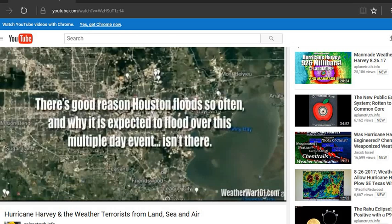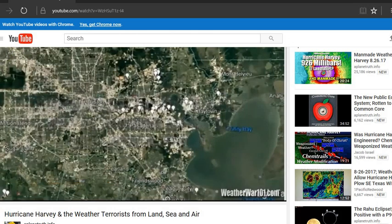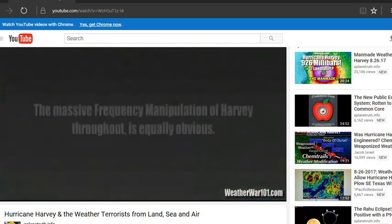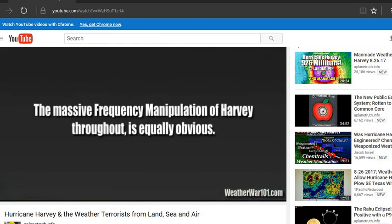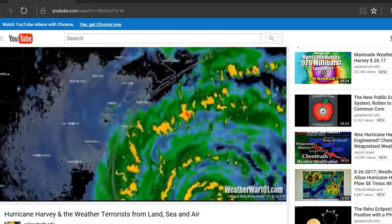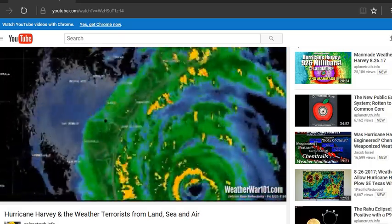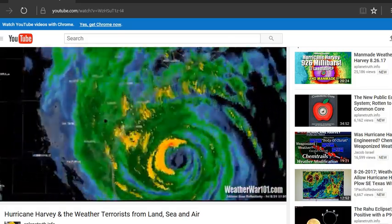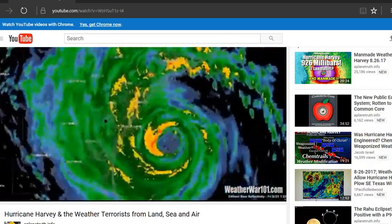How do they know this? Because they're creating it. It's weather terrorism, folks. Now, as we back out and take a look at Houston Center, these massive frequency manipulations of HARP are thoroughly obvious. Look at where it stops, where the storms come in. This huge, massive storm, and all of a sudden it stops and stalls. How did they know it was going to stop and stall for days? Because they're creating it. Oops. They're creating the environment for this to do.